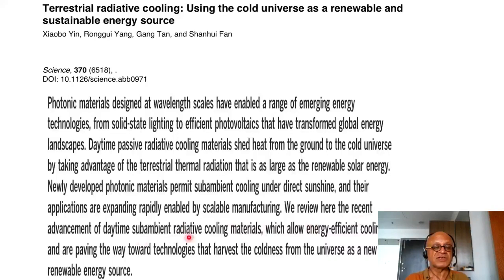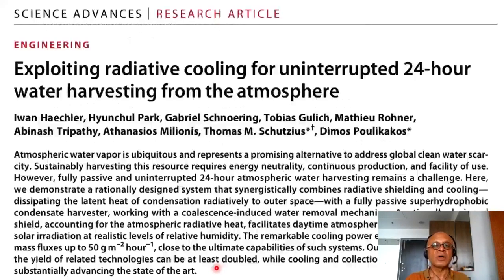We review here the recent advancements of daytime subambient radiative cooling materials which allow energy efficient cooling and are paving the way toward technologies that harvest the coldness from the universe as a new renewable energy source. So again, this is about cooling technology, not worrying so much about water harvesting, but we already know that we can combine these. Next, exploiting radiative cooling for uninterrupted 24-hour water harvesting from the atmosphere. So the first paper we looked at is talking about combining all these and creating a dual-use system that cools and harvests water. So we are looking at both.